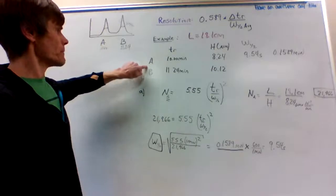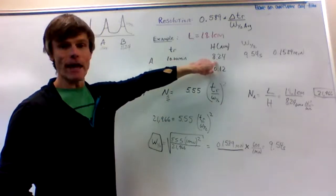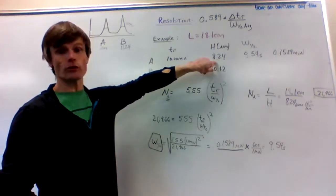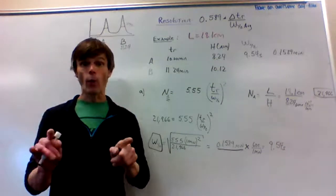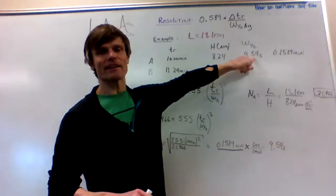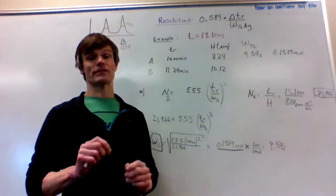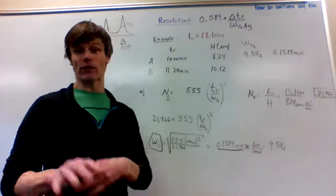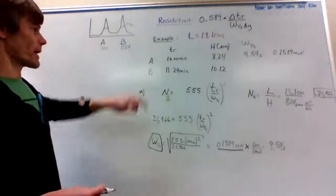So there's A, has a retention time of 10 minutes. The HETP, the height equivalency of a plate, 8.24 micrometers, which tells us a little bit something about the width. And we use that information to tell us what the width at half max is in seconds. I'm going to keep it in minutes too, just in case, because I'm going to use that later. So that was for A.